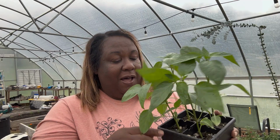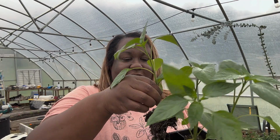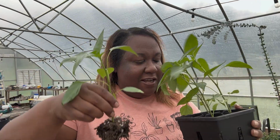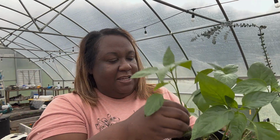Look at this, y'all. Look at my peppers. These are the Epic Garden for sale trays. These by far are my favorite when it comes to up potting. But just look at this plant. Some of it stayed in there, but it's in there. This is a jalapeno. But look how green and healthy that is and how big it is.